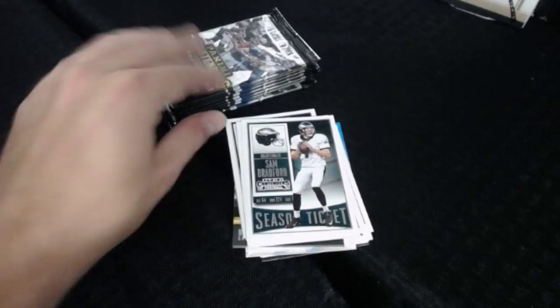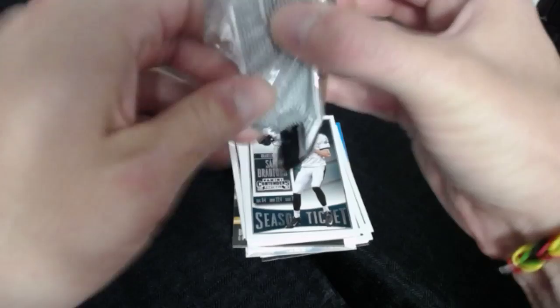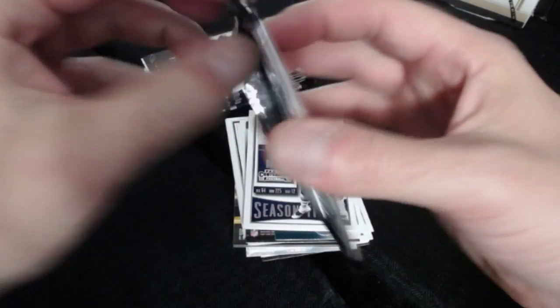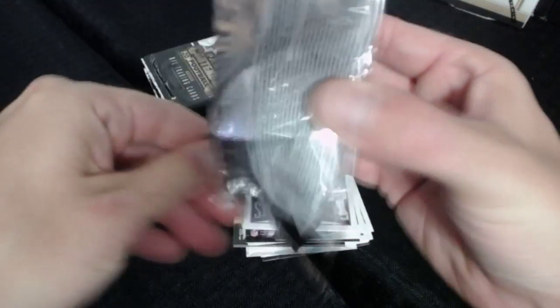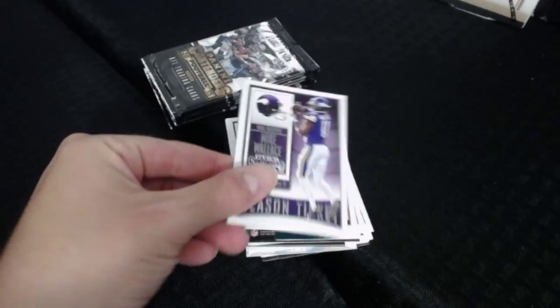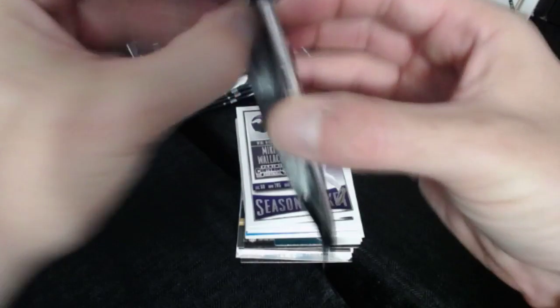I've seen a few of them broken. I've seen some pretty cool names pulled. One, it's a Randall Cunningham. I just like it because it has him with the number 12 and not the number 7. Hey, speaking of the Vikings, Mr. Mike Wallace. Almost there.